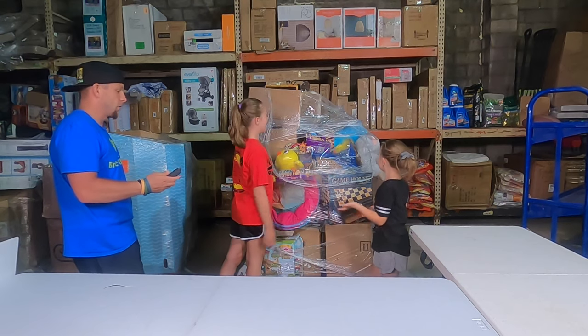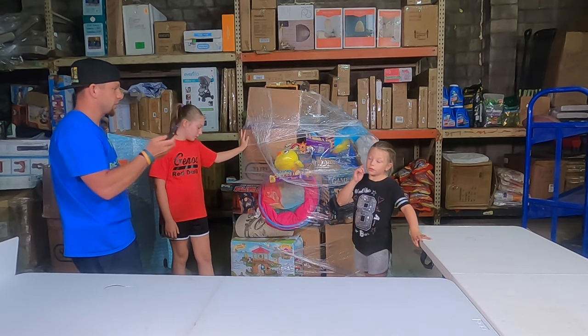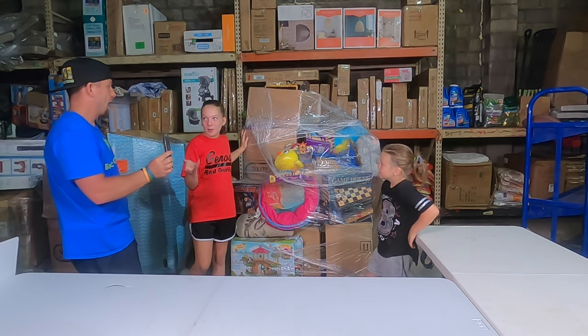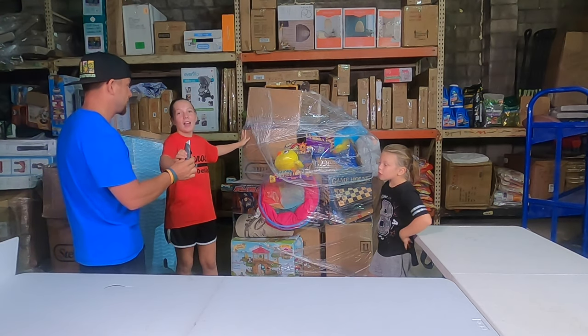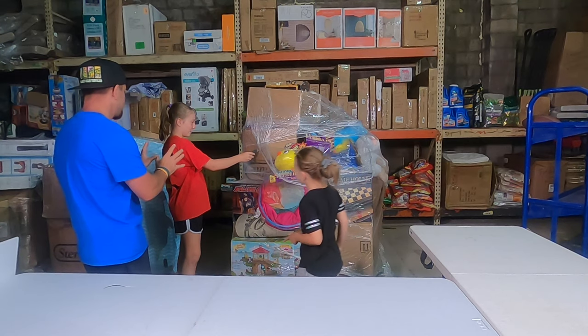All right, so box cutter. We cut the wrap off of it. Who wants to cut the wrap off? Me. Have you ever cut the wrap off? I think I maybe have done it before. I don't think you've ever done a pallet before. Kids, don't try this at home. Do not cut the merchandise.